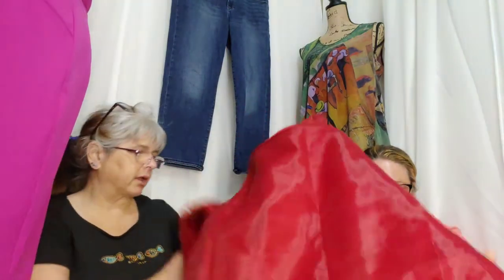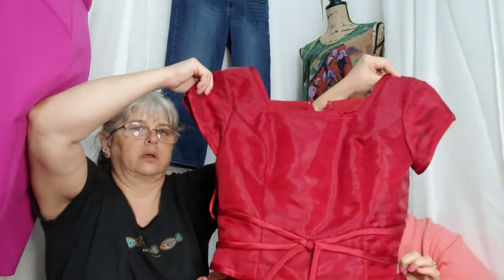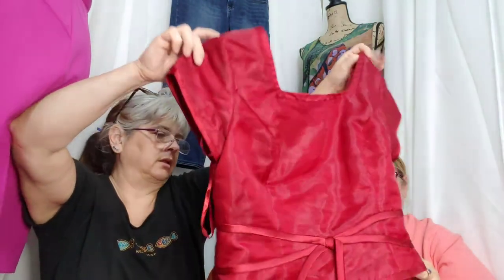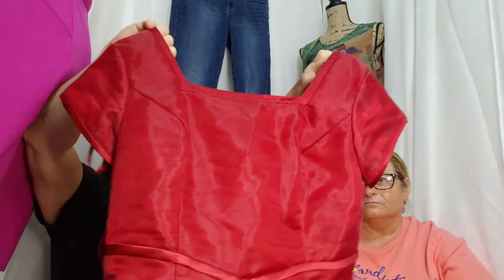It's got really nice thick tulle over a sateen. Look at that. And it just shines. When you see it and the lights are hitting it, it almost looks like molten. Oh, I love this. So that is the skirt, and then there's the top. Look at that. Love the structure details on there, and this thing is super tailored. Zipped.